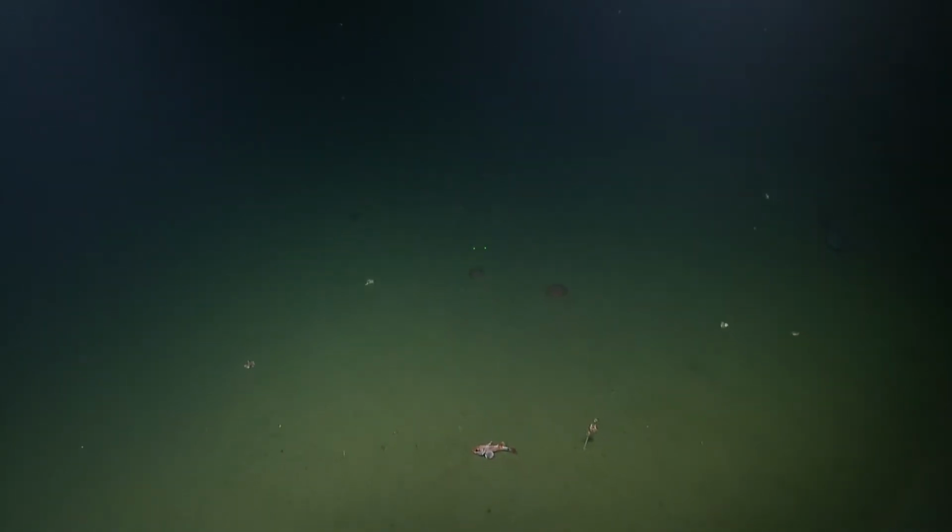Caitlin says, "Yep, thank you for bringing the ROV down a little bit." What is going on there? That doesn't look good. Are you in a hold position? Yeah, that doesn't look good at all. Bridge nav, what's wrong? Hold position.